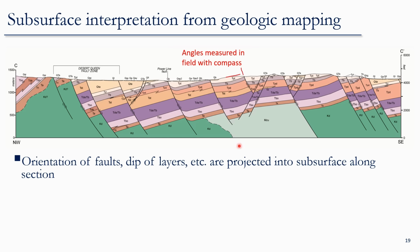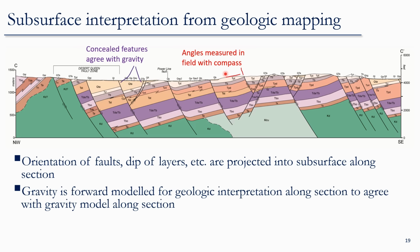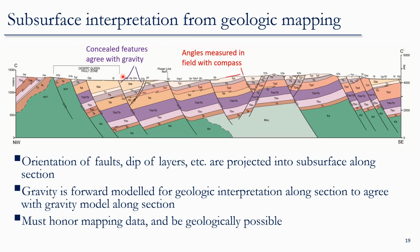An example of this are things like angles of faults or dips of faults, and then angles or dips of bedding in the subsurface. These are measured in the field with a compass and then projected along the section into the subsurface to create a 3D interpretation. Things like the gravity are forward modeled along the sections to make sure that concealed features agree with where gravity is located and that the magnitude of these offsets also agree with what we know from the gravity.